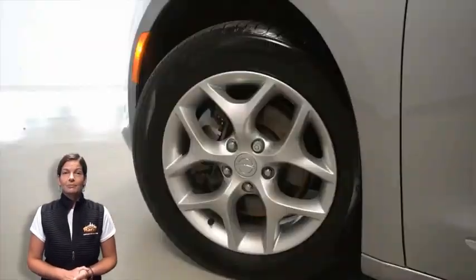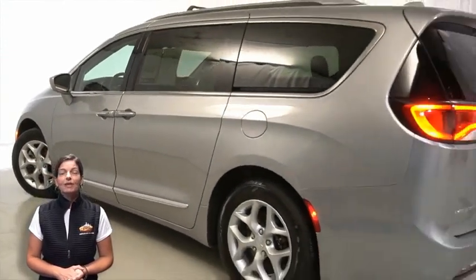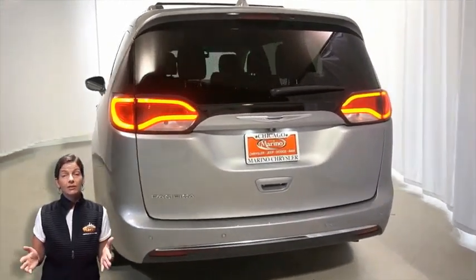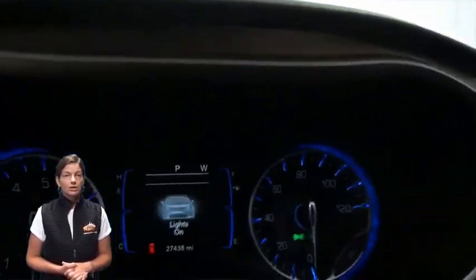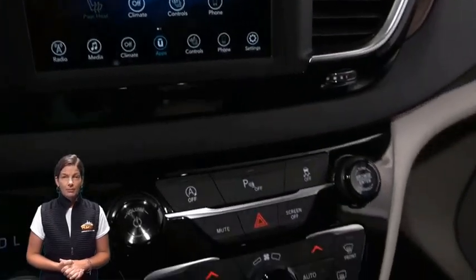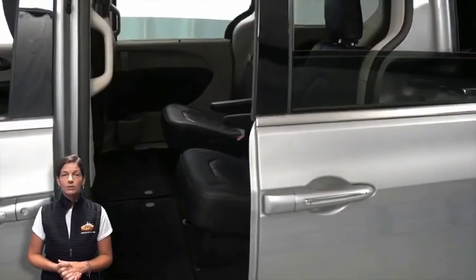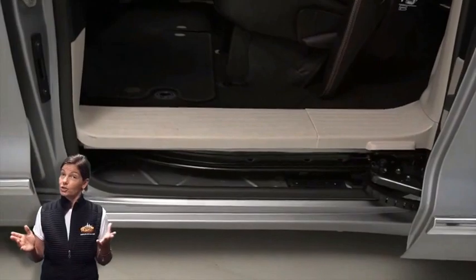With automatic headlamps, premium fog lamps, 18-inch aluminum wheels, chrome stow-in-place roof rack, LED tail lamps, heated front seats, heated steering wheel, 27,000 miles on the odometer, 7-inch touchscreen display, rear backup camera, dual zone temperature control, power sliding doors, overhead DVD video by MOPAR, third row seating, power liftgate, 3.6-liter V6 engine, and so much more.